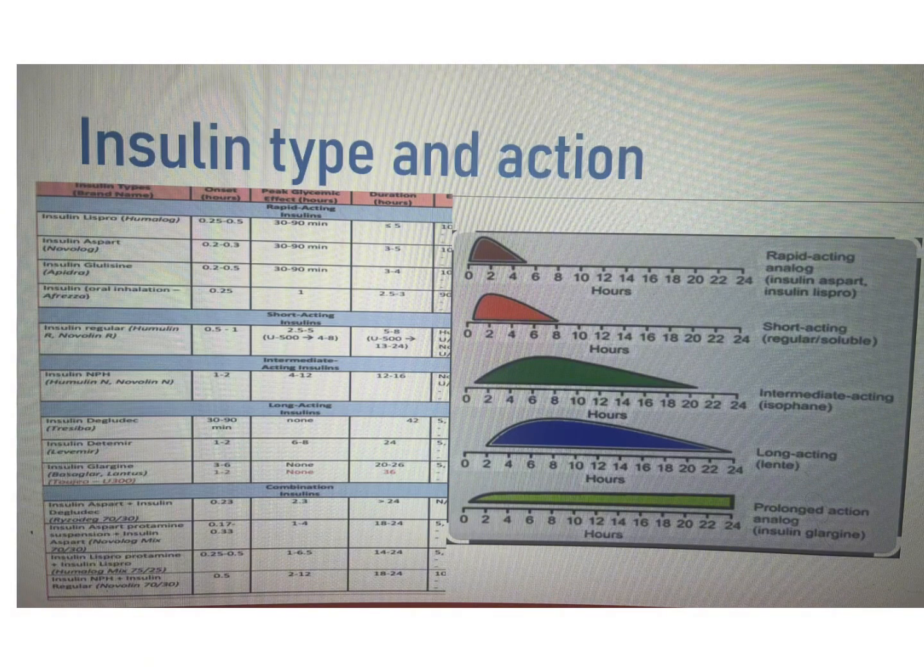Next is insulin type and action. As you can see in the picture, there are 5 types of insulin: rapid acting insulin, short acting insulin, intermediate acting insulin, combination insulin, and long acting insulin. And you can see the graph of their duration of action.